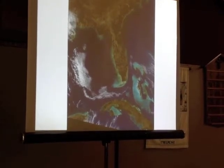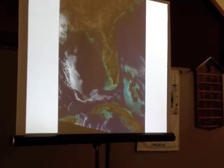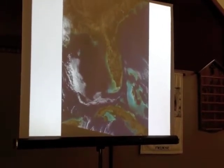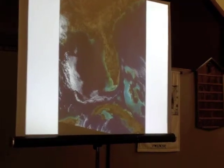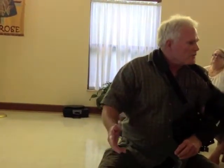Now, they bring up cores when they do this, and they examine them, right? The geologists are keenly interested in being around when these exploratory wells are being drilled, a lot of them for oil and gas exploration. And they still haven't hit what they consider the basement rocks, which are going to be sandstone, some sort of metamorphic rock, or igneous rocks, what they call the crystalline rocks.